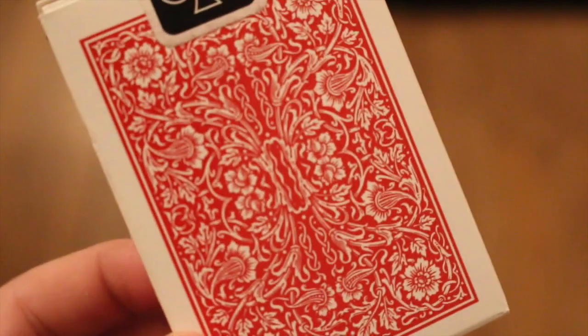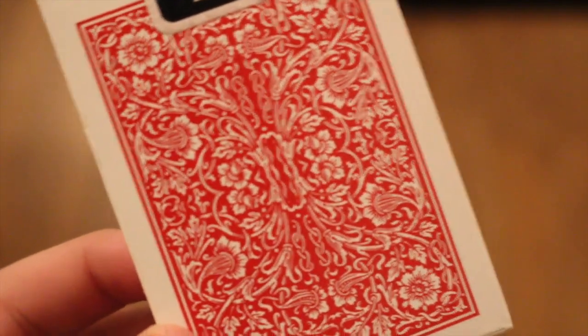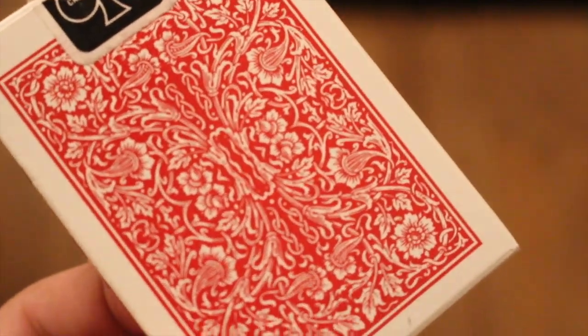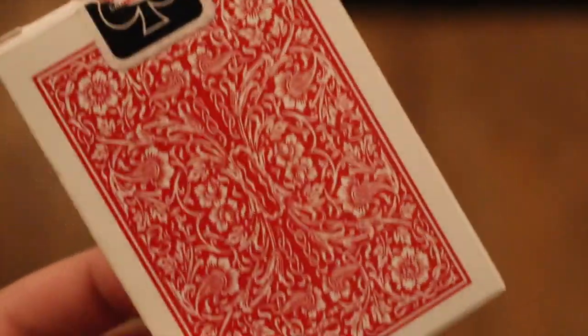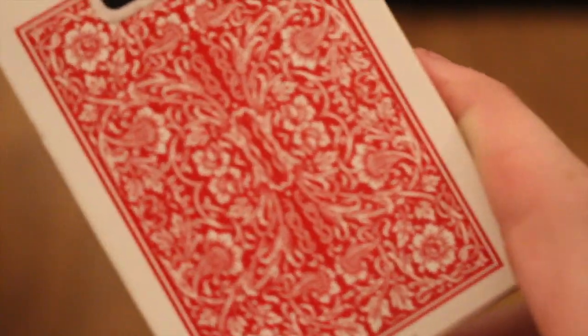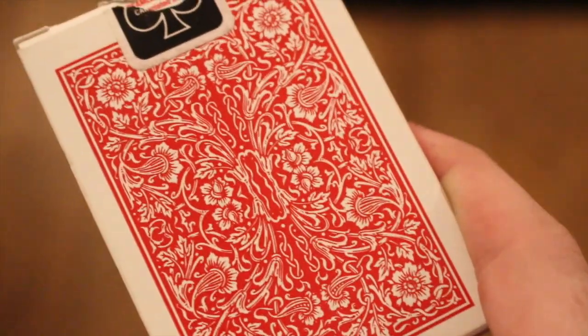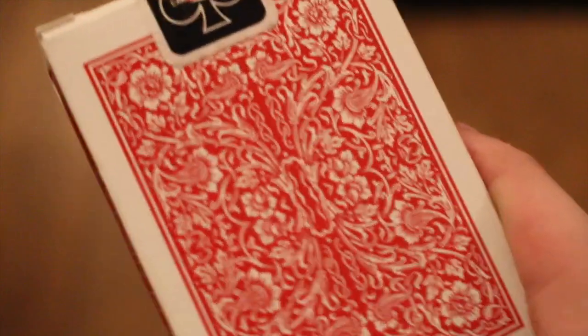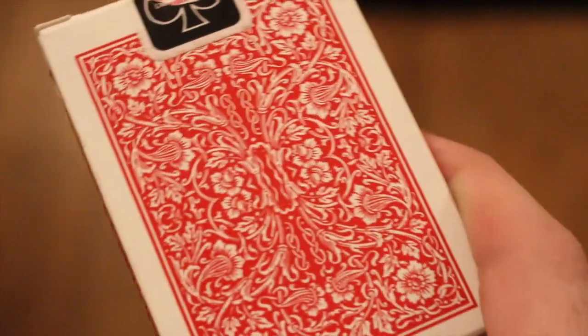Now the back design is quite intricate, I would say. It's got quite a lot of flowers, quite a lot of vines. It is a mirrored back, so if you flip it around it makes no difference. It's really awesome, quite unique, and a very modern kind of design that you see on quite a lot of cards. Because it's not super expensive, a lot of cheap decks will go with the Bicycle one because it's easy, basically. But this one's actually quite detailed if you think about it.